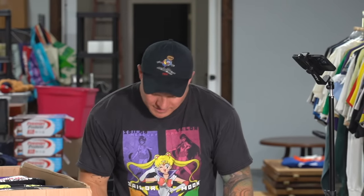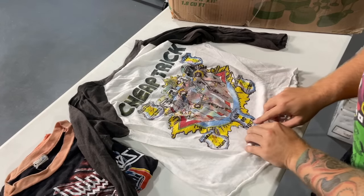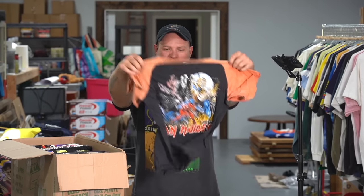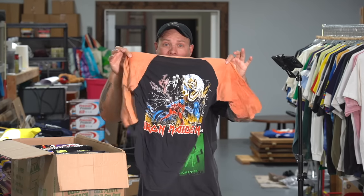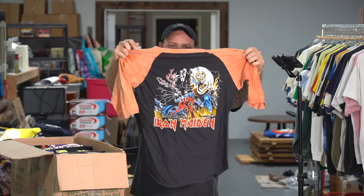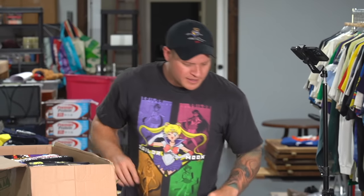Does this have a year on it? Right there, 1980. This thing is 43 years old. That's crazy. Another Judas Priest. Does this have the back hit on? Wow, with the back hit too. Judas Priest, Iron Maiden. I got a double of this one. I'll take it.